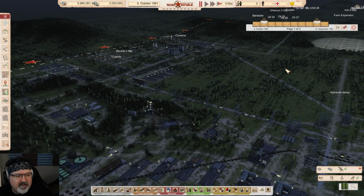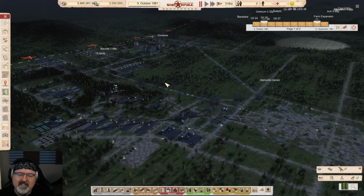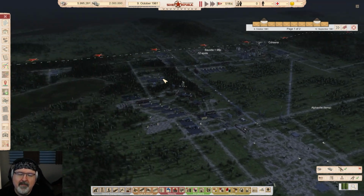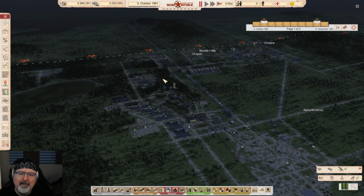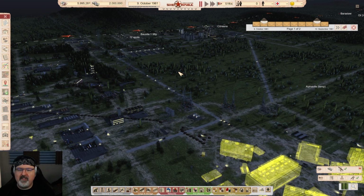Now, the vehicle I said was really cool, that I was really hoping for, was this. This is your comments from the nearby very free People's Republic, and there's a new type of vehicle in the market, available now for purchase using rubles, the EDK 300. The EDK 300 lets you build your own railroads piece by piece, using your own resources and your own manpower. Manpower is literally the train car goes out with a train, I believe. I think it might even have its own train, and it takes sections of concrete or brick and wood or metal and throws everything together and makes its own tracks. It goes boop, boop, boop, boop.